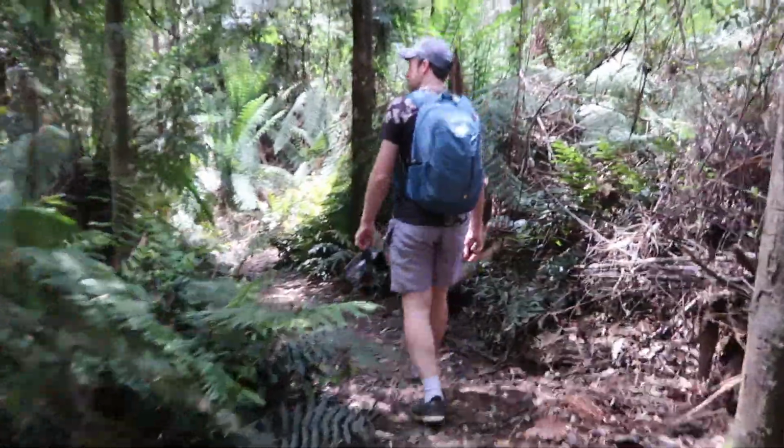So we're walking to Ada Tree, which is a very large tree. Very, very old, 300 years old. But it's really hard to get to. So it should take us about an hour and a half to walk there.